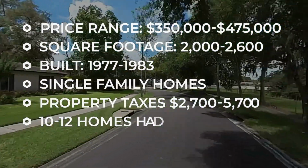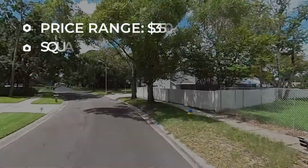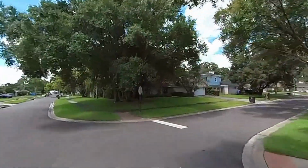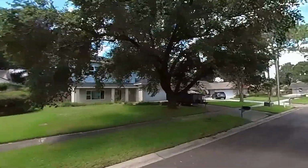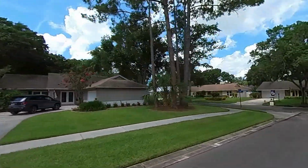All single family homes, taxes ranging between $2,700 and $5,700. Big difference there. I think there were more homes that sold in that neighborhood with pools in the last 12 months. 10 out of 12 homes sold actually had pools. So not sure if people just added them afterwards or maybe bigger lots, but again, something else to check into.